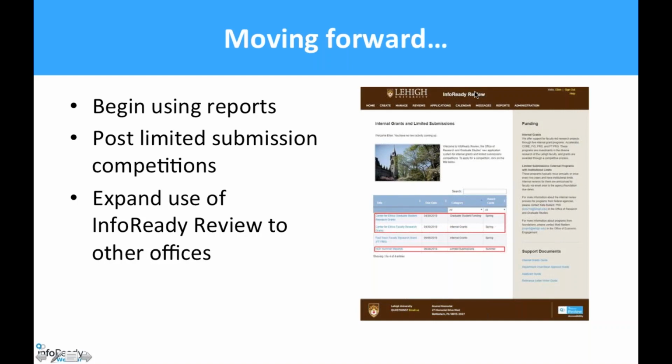So back to the original question. Basically, can you compare before and after in terms of time savings? Yes. So, we've been so happy with InfoReady Review. It saves a ton of time. The system automatically sends notifications to anyone who has anything outstanding in the system. So if you have faculty reviewers and they haven't submitted their review, they get notifications all the time. So you aren't manually figuring out which ones you haven't received and having to email them.